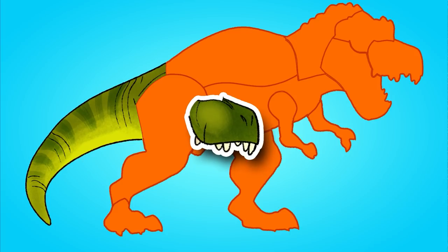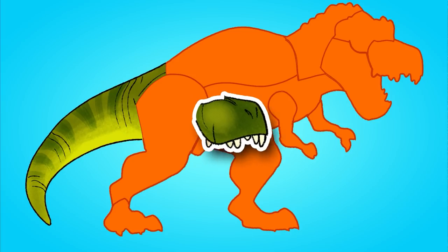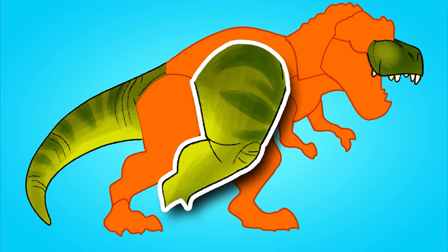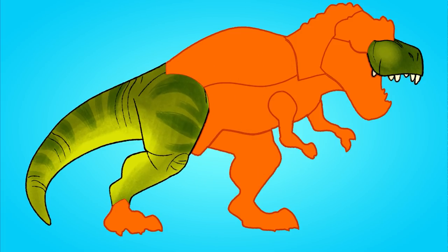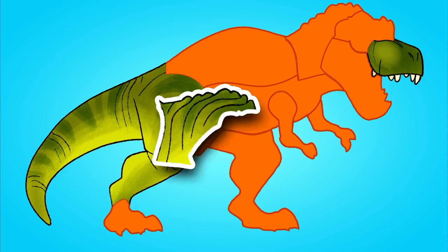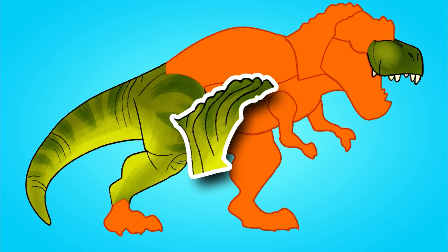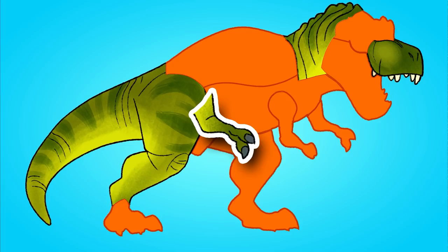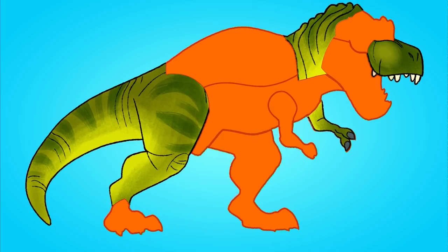What could this be? Oh, it's his snout. Look at those sharp teeth. Oh, this must be a leg. Yep, there you go. What's this? It looks really wrinkly. Oh, it's his neck. Hey, this kind of looks like an arm, but it's really tiny. This dinosaur's got small arms.